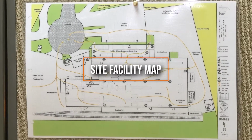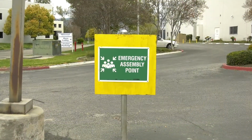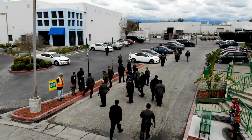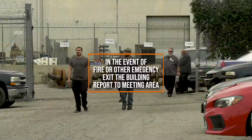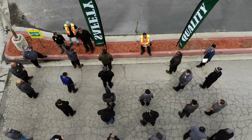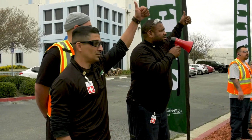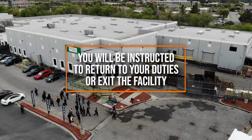This map clearly identifies all emergency exits, CPR, and first aid stations. It also highlights the designated evacuation assembly point, which is the cul-de-sac in front of the building. In the event of a fire or other emergency, you should exit the building with your guide and report to the designated meeting area. You must remain in this area for accountability and until the all clear has been issued. At that time, you will be instructed to return to your normal duties or will be requested to exit the facility.